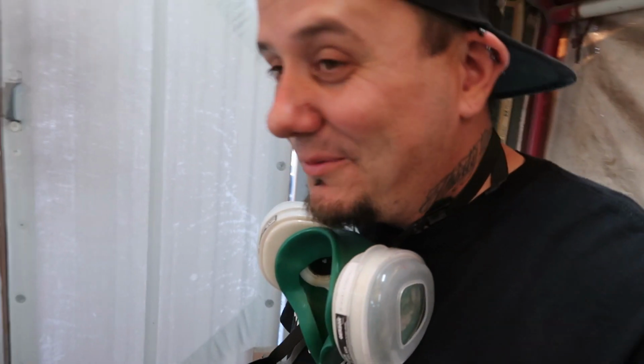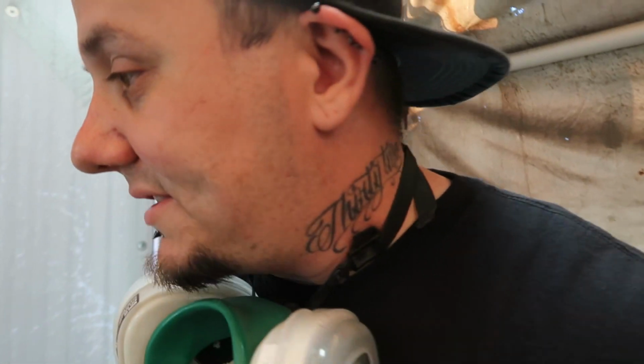But I'm definitely really happy with how it's turned out. It looks really good in here anyway, and once we get it out of here, it's gonna look even better in the sun. But yeah, dude, I'm definitely stoked about this. I'm gonna go ahead and let this thing sit in here overnight. I'm not even gonna pull it out till tomorrow, so.